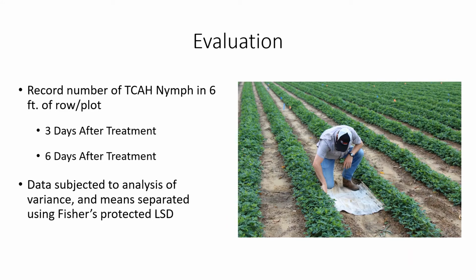I recorded the number of three-cornered alfalfa hopper nymphs in 6 feet of row. I did that 3 days after treatment and 6 days after treatment, and those data were subjected to analysis of variance and mean separated using Fisher's protected LSD.